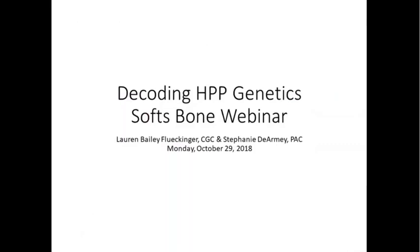And she's joined by Lauren Flueckinger, who's a certified genetic counselor at Duke University Medical Center in the Department of Pediatrics. She began her professional career at Duke in June and works in both clinical and research roles, managing approximately 450 patients, serving as a clinical research coordinator for multiple research studies at Duke since 2013. She has particular interest in lysosomal storage disorders, glycogen storage disorders, and of course, hypophosphatasia. So with that, Lauren and Stephanie.